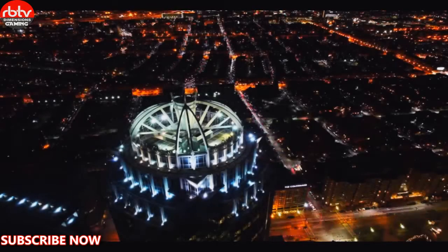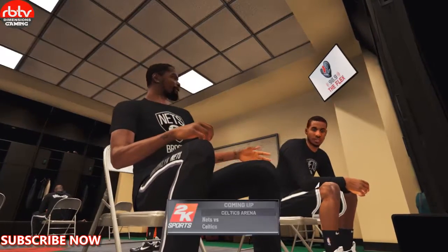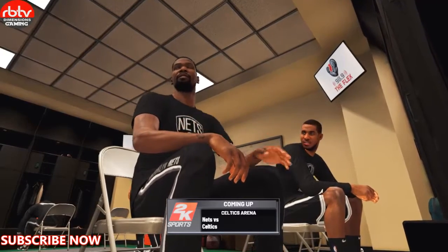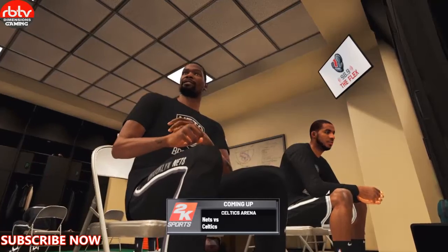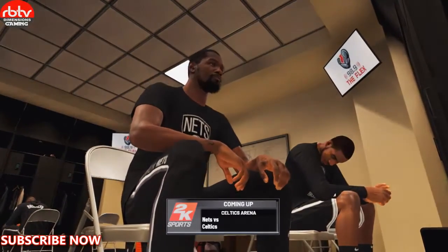Coming up next, the Nets taking on the Celtics. For the Brooklyn Nets, every game presents another chance to improve and refine their brand of basketball. They want to win each half, each quarter, each minute, each possession. Celtics, Nets, tip-off coming right up.